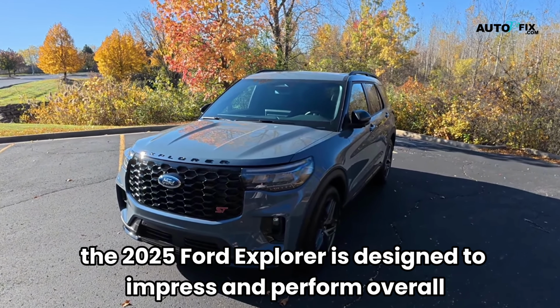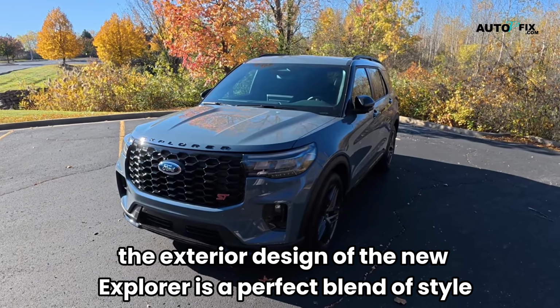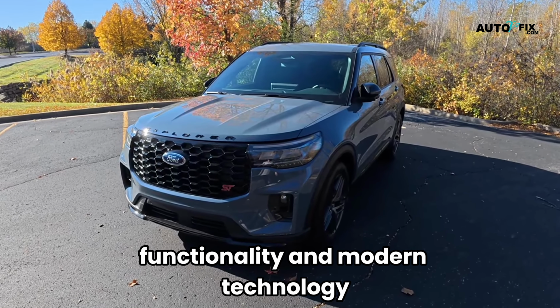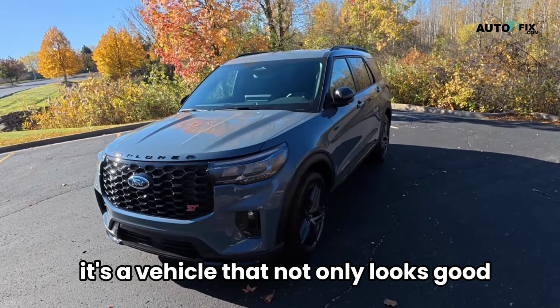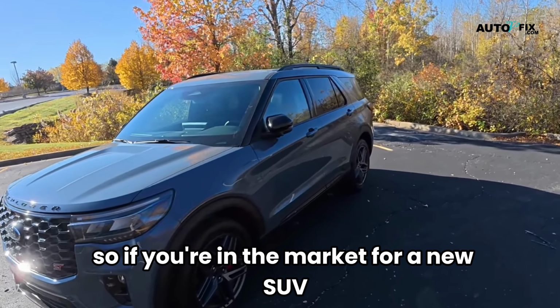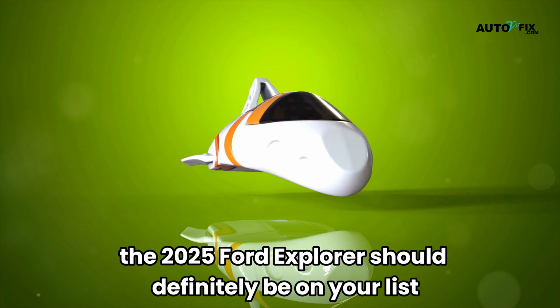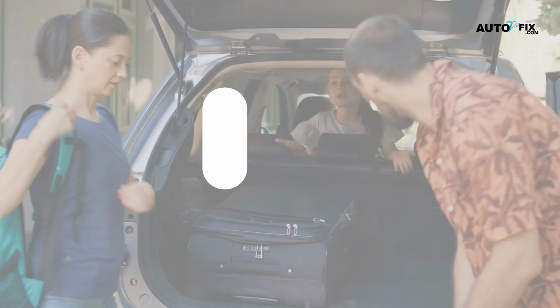Overall, the exterior design of the new Explorer is a perfect blend of style, functionality, and modern technology. It's a vehicle that not only looks good but also meets the practical needs of today's drivers. So, if you're in the market for a new SUV, the 2025 Ford Explorer should definitely be on your list.